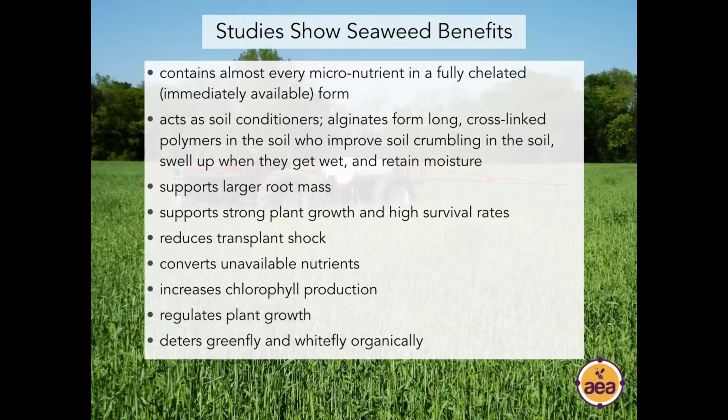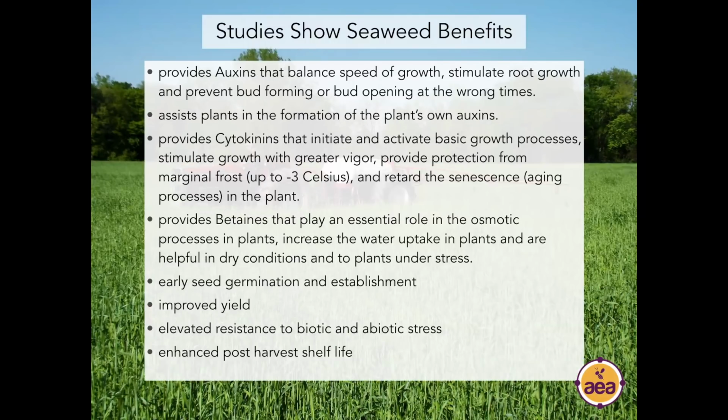It supports a larger plant root biomass, which is one reason why many growers use it as a transplant solution for seedling development. It supports strong plant root growth and high survival rates. We see reduced transplant shock, increased chlorophyll content, and regulated plant growth. It has been documented to deter green flies and white flies organically. And particularly for white flies, this is quite a big deal.